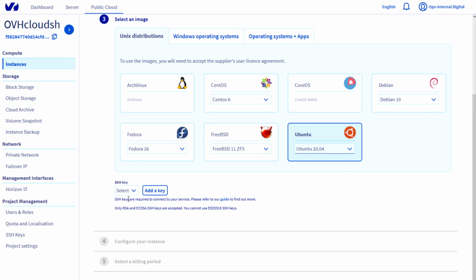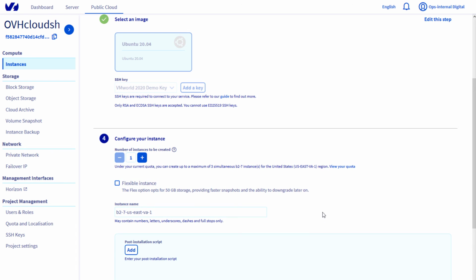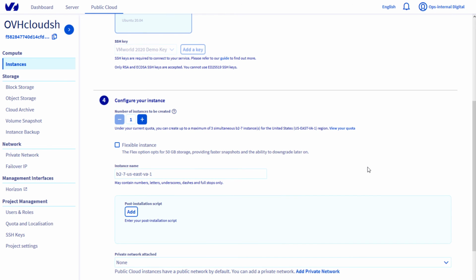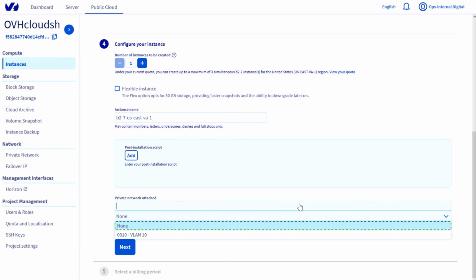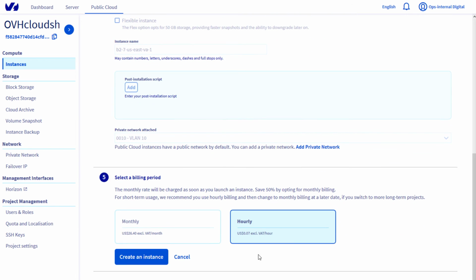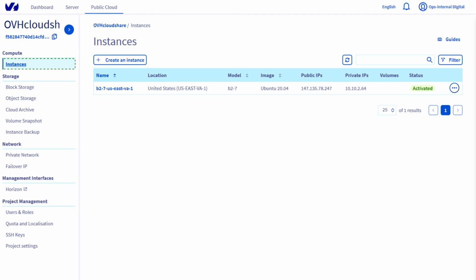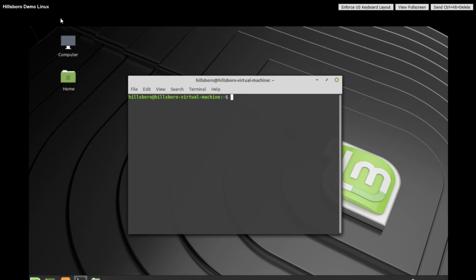I'm going to stick with Ubuntu. I'm going to add the previously added SSH key. And my VLAN is going to be VLAN 10. Now I'll decide whether I'm going to bill hourly or monthly. In this case, we'll just do hourly. And our instance has been added. So now, after refreshing my screen, we see that the private IP address has been applied, 10.10.2.64. If we move back to our demo box in Hillsboro, I should now be able to ping.